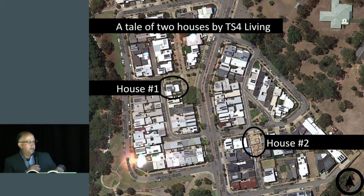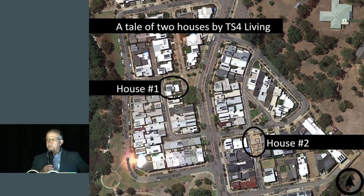I'll give you a brief roundup of Lochiel Park. Now, South Australia's pretty advanced, really. We've done some very interesting houses as a whole. Lochiel Park was a very interesting development. Some of you may know about it. Hopefully, you probably will do.